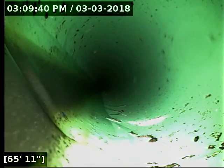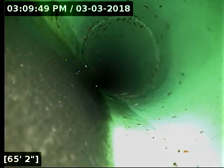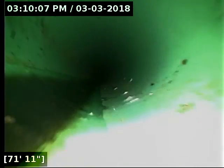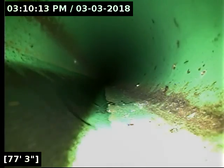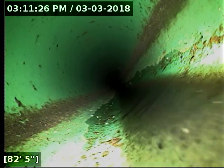Alright, we finally popped out of the standing water here at 66 feet out, and at some point there it transitioned over to PVC pipe. All right, I had the recorder turned off there. We'll go back through that section.